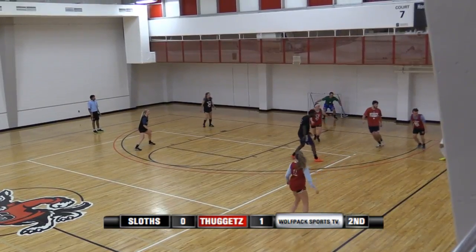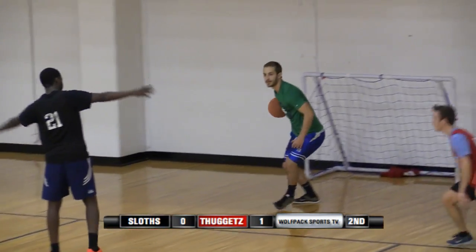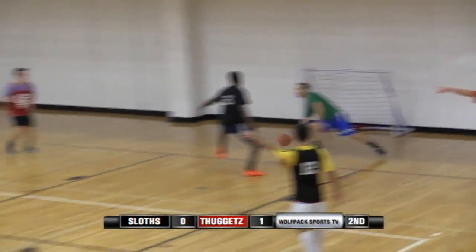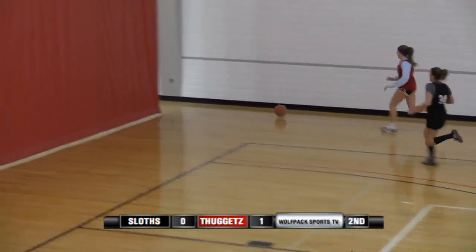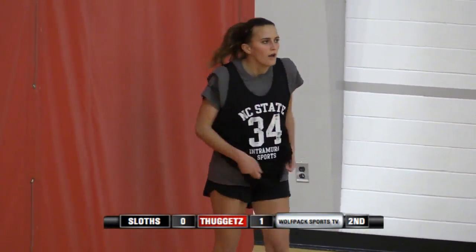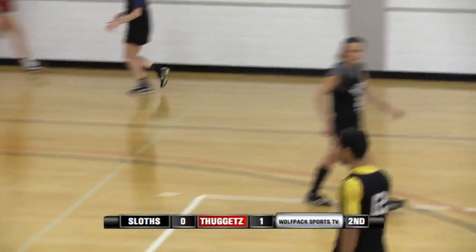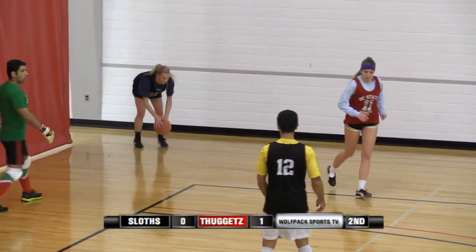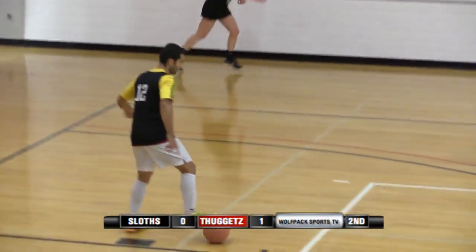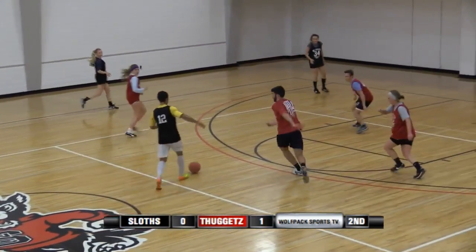The Sloths with some pressure on now. Back out into the center, it rolls in on the Thuggetz keeper, and he swallows it up. Rolls it out. That one played up the side. It's going to roll all the way out the gap and out of play. The Thuggetz looking to pick up that extra ball. They know they are running low on time. Both balls put back into play. It's going to slow it up a little bit, and the Sloths trying to speed it up as much as possible. Down to the last couple minutes, the Sloths need a goal desperately.